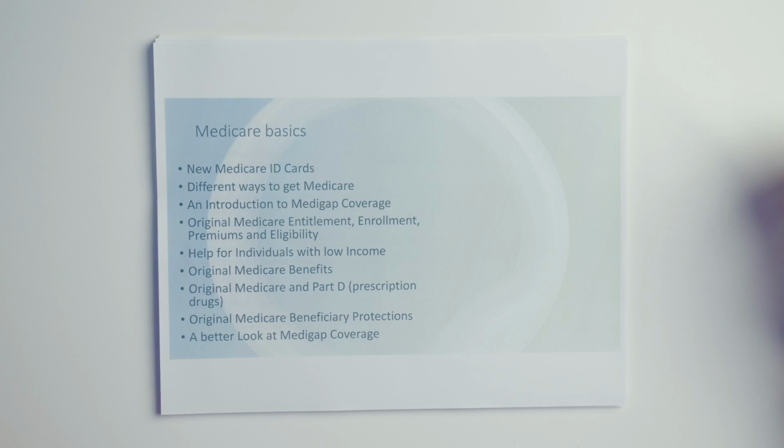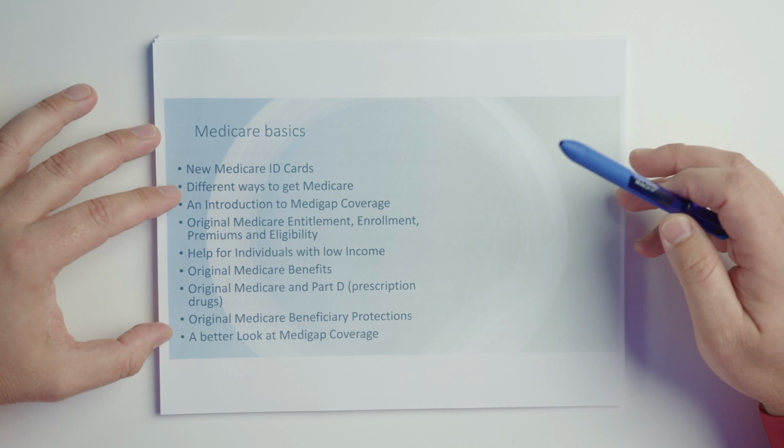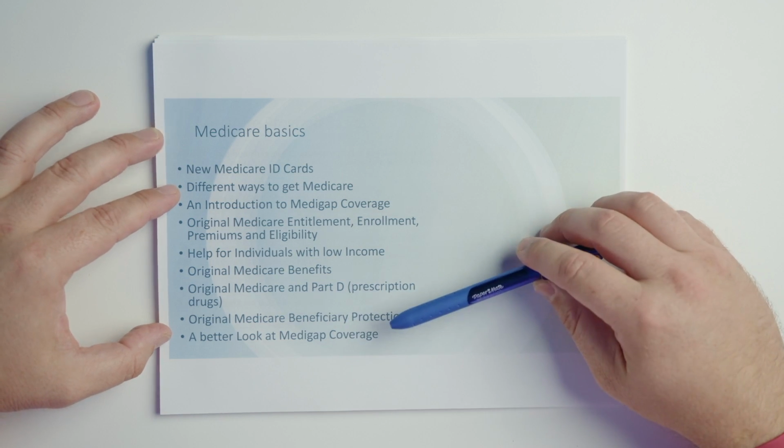The learning goals that we're going to be going over here today: what is Medicare, how to get it, and the different combinations of products to achieve your goals. We're going to be going over different components of Medicare. I'm going to be going over different terminology. Sometimes there could be more than one phrase for the same thing, and I want to clarify for that.